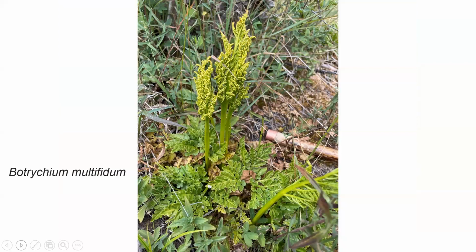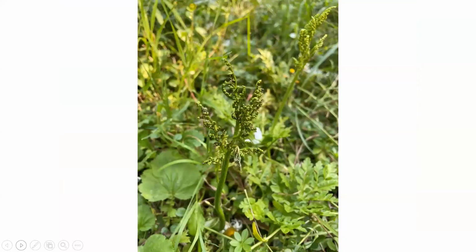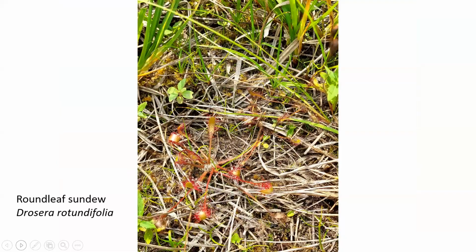Oh, and we saw some Botrychium. That's also a Botrychium, I guess. There's some sundew.